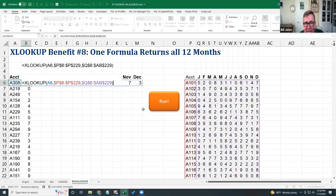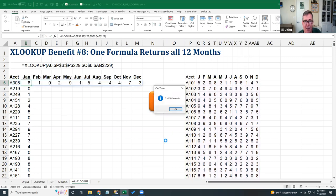However, the one thing that really is faster is the new XLOOKUP function, because one single XLOOKUP formula can now return all 12 numbers at once, right? So that means it finds it once and then returns all 12, and we'll run this. Oh, look at that, 0.14. There we go, 0.07. That's the number that I got this morning and the number that I kind of expect, right? So the XLOOKUP coming in more than 40% faster than either the VLOOKUP or the index and match.